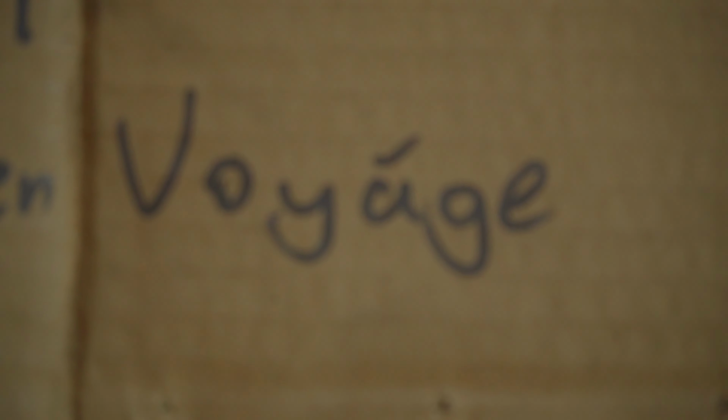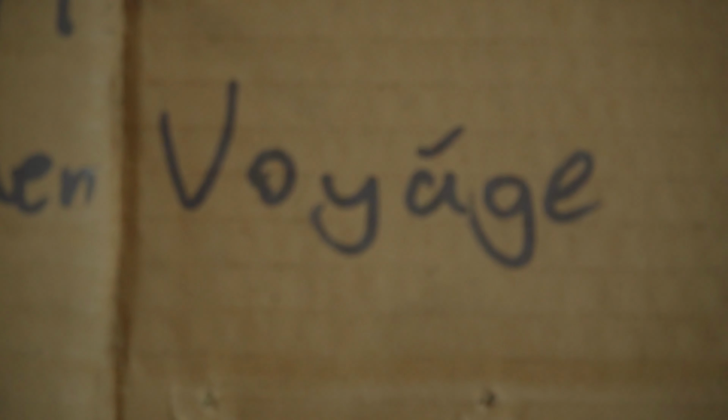Okay, that was not very comedic effect, but because this autofocus sucks. Come on. It's like, yes, I got it. Nope, I don't. All right.